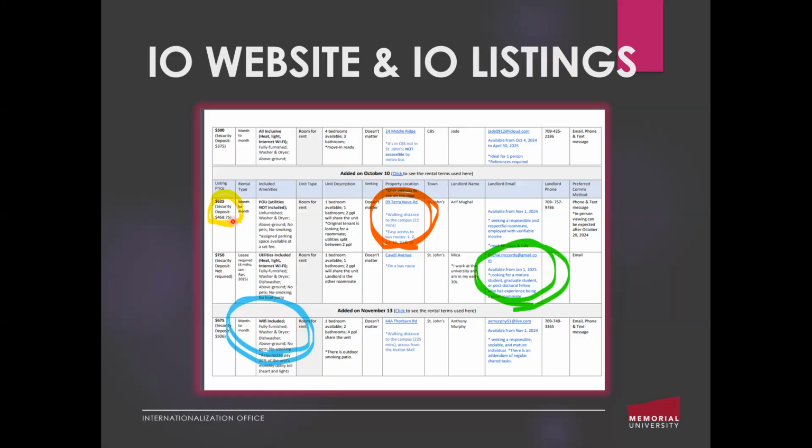So please check. This one means utilities are not included, and this one means utilities are all included. So it is very important, right? Then there is whether it is fully furnished or unfurnished. Sometimes there are dishwashers as well, but a washer and dryer is something you really need to look out for. And if being above ground, not in the basement, is important for you, check that it's above ground.